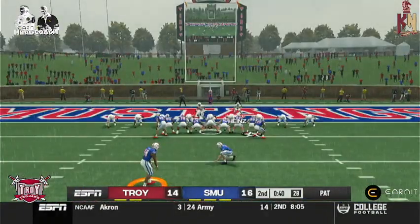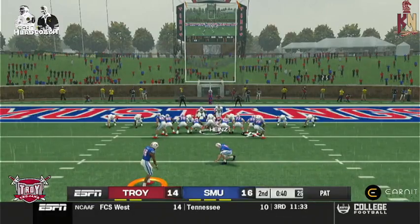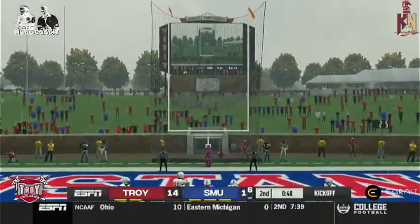So the kicker will line up here and try to give his team a three-point lead with this extra point. And he adds the extra point.